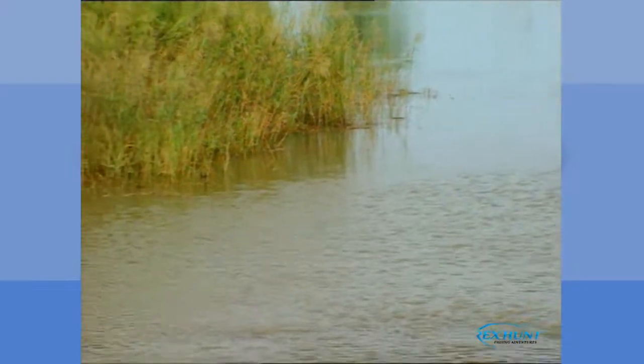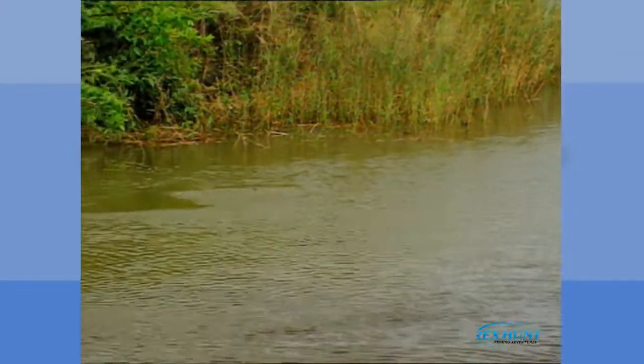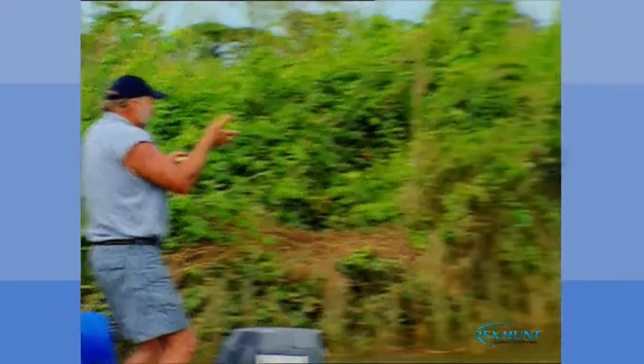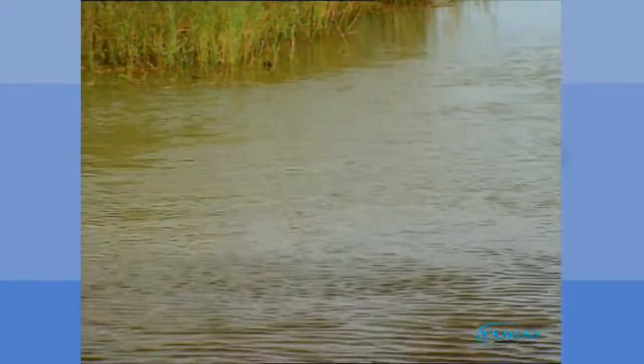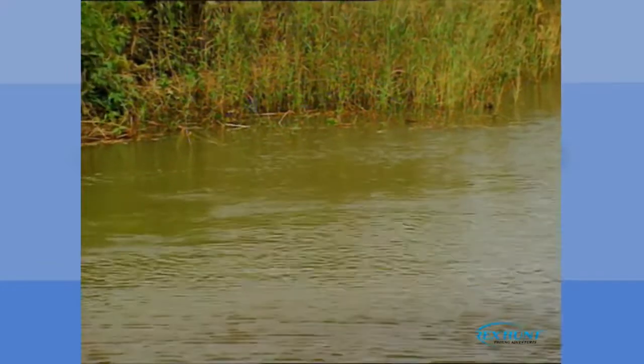Oh, look at that bow wave. Oh, serious fish. Yibbida yibbida, folks. A serious fish. Look at that. A little bit of displacement, hey? He's in that 10 kilo range, Rex, I reckon. Yeah, he's a serious fish. He is a serious barramundi. That's all right. Lead him around that way.